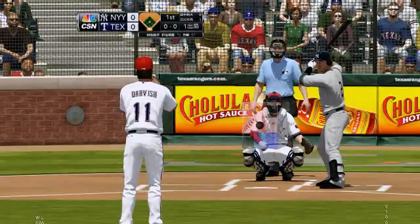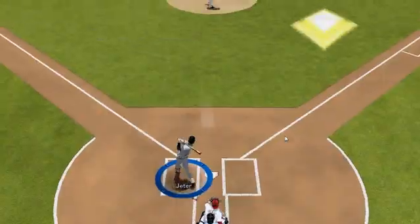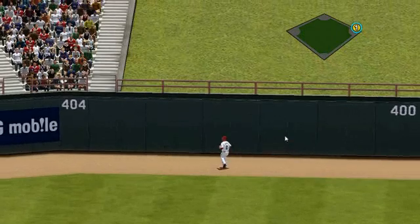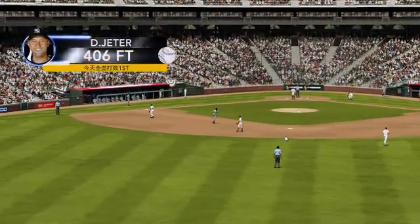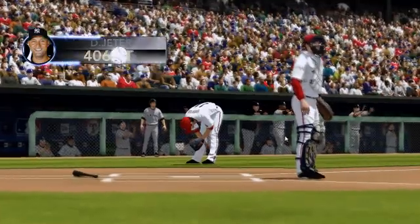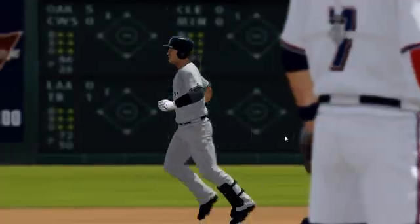Derek Jeter will stand in with one away. You'd be remiss to watch Derek Jeter play and not talk about... Swings, oh, he got that one high in the air, straight away center field. You're not going to see that one again. Home run, the Yankees are on the board. The first run of the ball game. You'll have to get that on the big fly ball and a 1-0 lead.